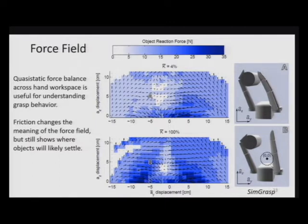And this is the static force balance at each of these points. So if you take a point here, the object is fixed. You curl the fingers around it, you add up all the contact forces, and that gives you the force vector here. And so when you have a very light region, that means that your contact forces are low. And when you have a very dark region, your contact forces are high.